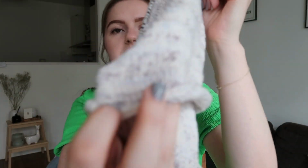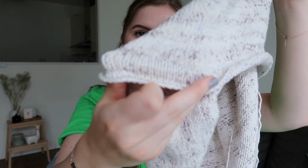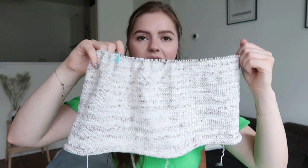There's a really fun edging detail, which is really hard to show, by the way. But you knit a few rows and then you have to do like a double knit. So it won't roll as much, but it is still rolling a lot. But I think with blocking, that will be fine eventually.